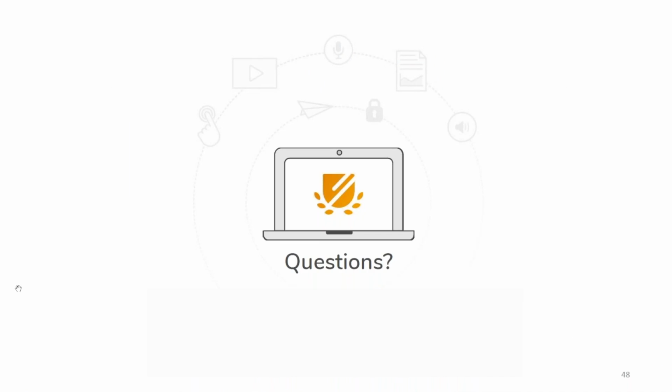Our first question from one of our attendees is in regards to cost. The question is, does it cost anything for an institution to start using the Duolingo English test?